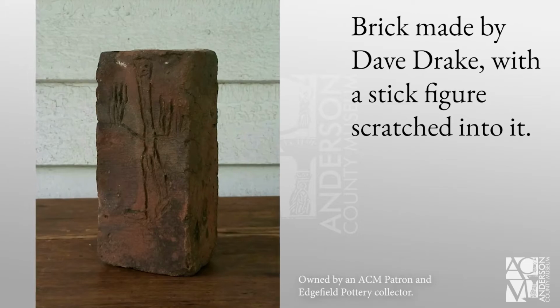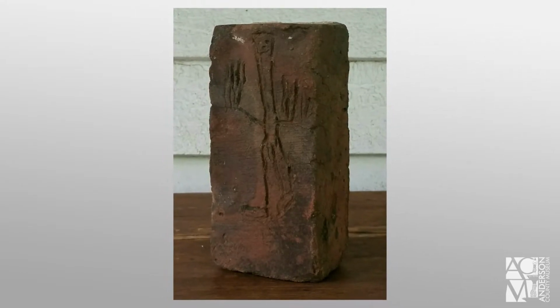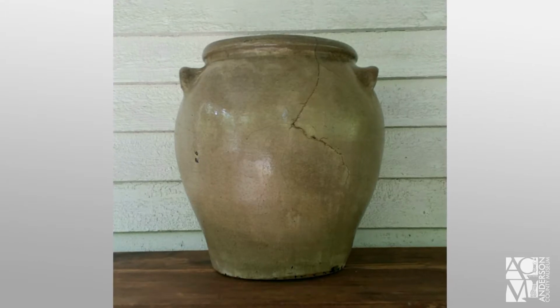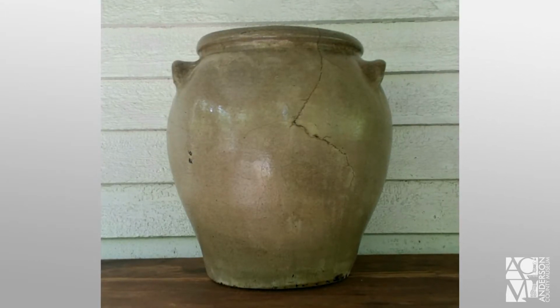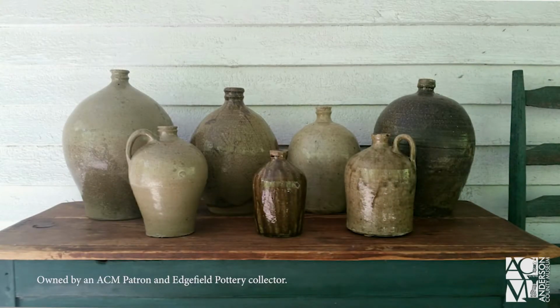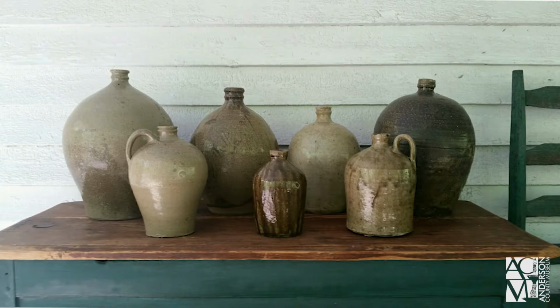This brick was made by Dave Drake with a stick figure scratched into it. Similar figures are also on at least two pieces of pottery he made. This very large and early, circa late 1820s storage jar was made when Harvey Drake operated the pottery works before 1832. It possibly was made by Dave Drake, an enslaved person, because it has many features of his later signed pieces. He did not write on any pottery when he worked for Harvey or Reuben Drake or the Landrums because South Carolina law was very strict that literacy was forbidden among enslaved people.